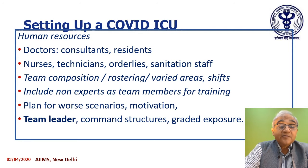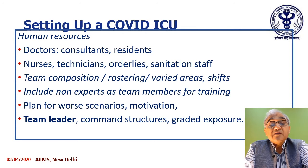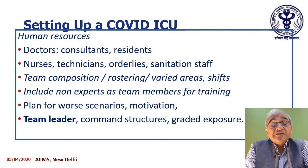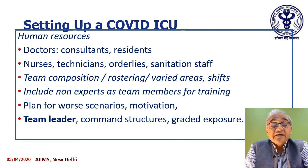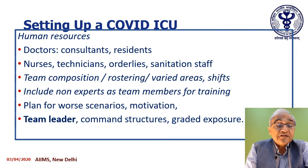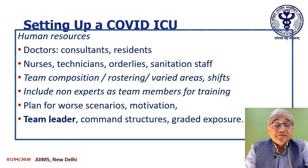Also, at the same time, the team leader has to make a command structure and has to ensure that there is a graded exposure to infective atmosphere of the ICU among his team members. The world literature has told us that about 15%, anything between 13 to 20% of healthcare workers, including doctors, nurses, everyone, could be infected by this virus while working in an ICU. So one has to form a command structure that if something happens to a team member, who is the next one to come in? And this is where a graded exposure scheme is best used.